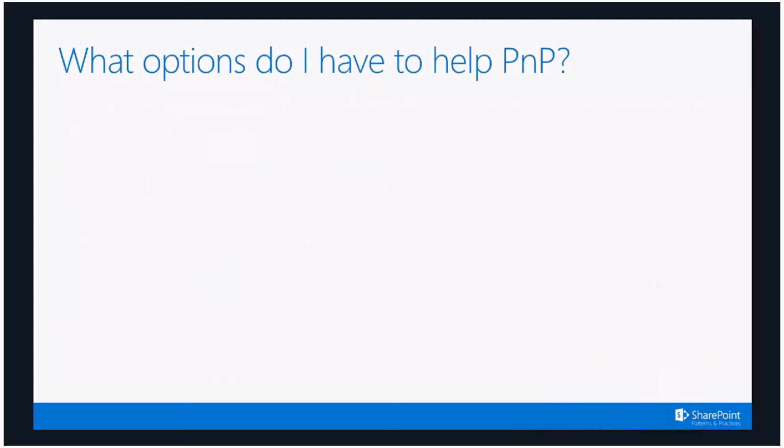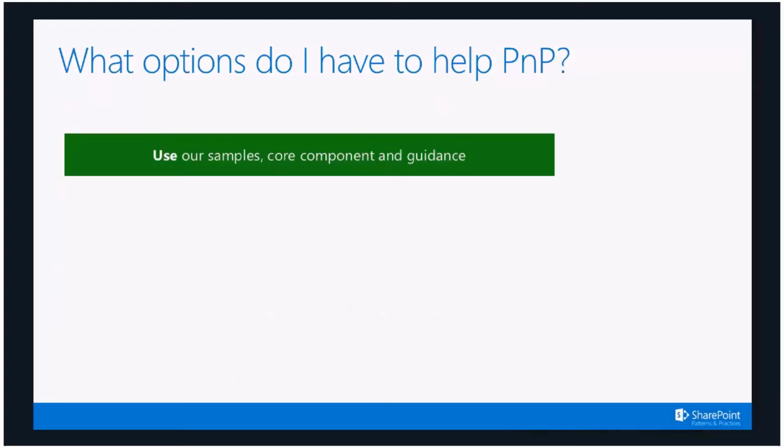Good. What options do I have to help PnP? There are a few different options where the community can assist us. You can just use the samples, core component and guidance for JavaScript, the PnP core or the PowerShell. That's one way of helping us, because the more you use it, the more metrics and usage we get, and that way it's better for internal Microsoft discussions as well.